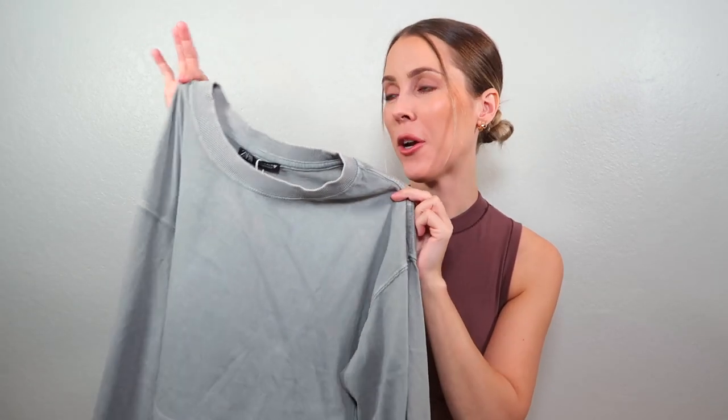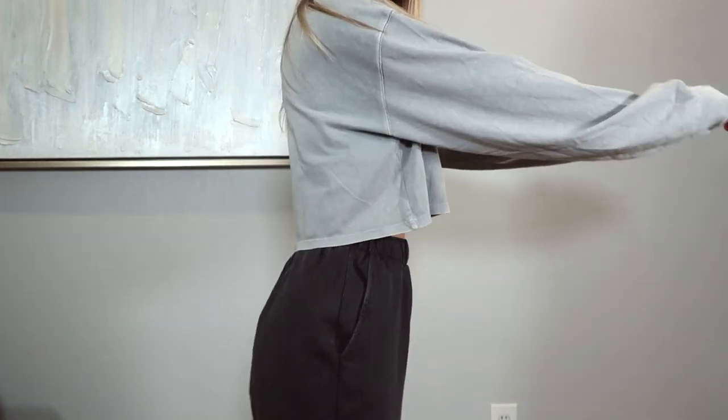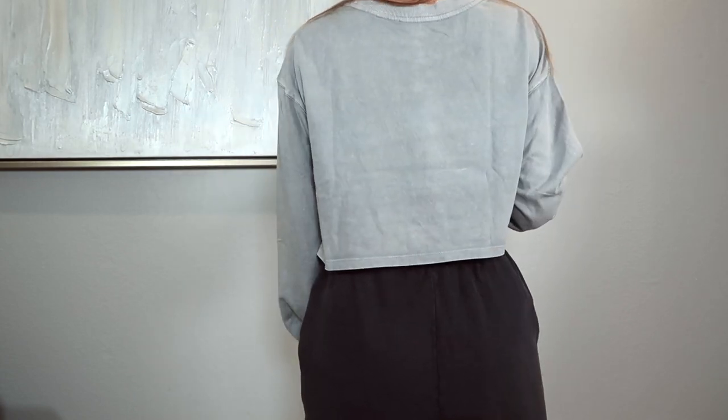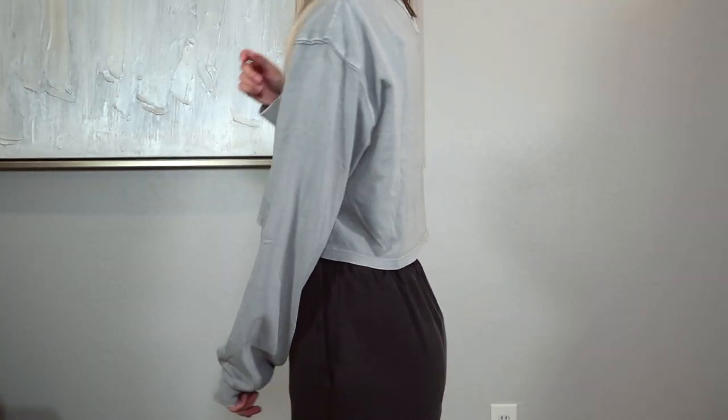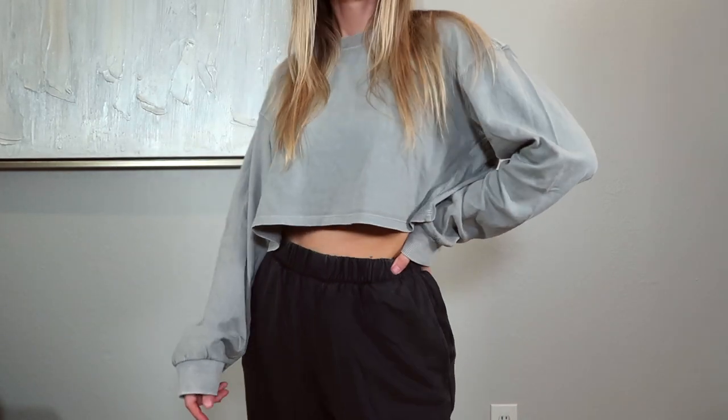So the first top that I wanted to share with you is this one right here. I've been so into cropped long sleeve, lightweight t-shirts like this. Definitely for this season, I just feel like it looks really good with sweatpants and high-waisted jeans too. But it obviously keeps you warm because it's long sleeves and it's really easy to put a flannel or something over top. So I knew that when I saw this, I just had to have it.